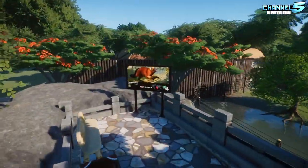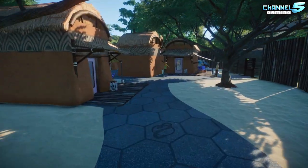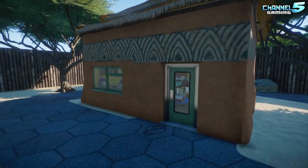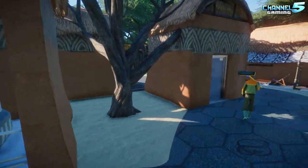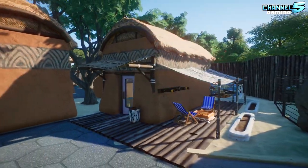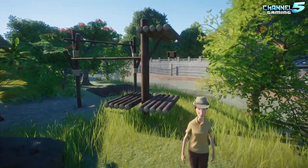Very cool. And where does this lead us to? Staff management, a little African village back here for the staff. You know, not a whole lot of detail in here, but that's not a requirement for the judging. It just needs to have something. And I think that's more than enough. I like it. And then this is how they get in.